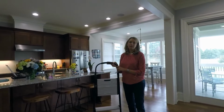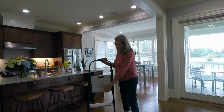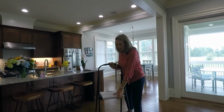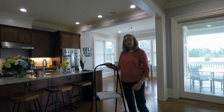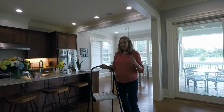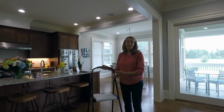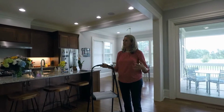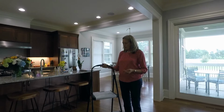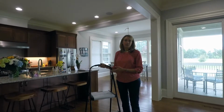One good thing to invest in as far as having tools around the house is a sturdy step stool. This one folds easily and it's sturdy as you step on it. They actually have some that have rails on either side that you can hold on to too. Having several of these spaced throughout the house eliminates the need to carry one from place to place, whether it's up and down floors, room to room. But a sturdy step stool is a valuable tool to have in any person's home.